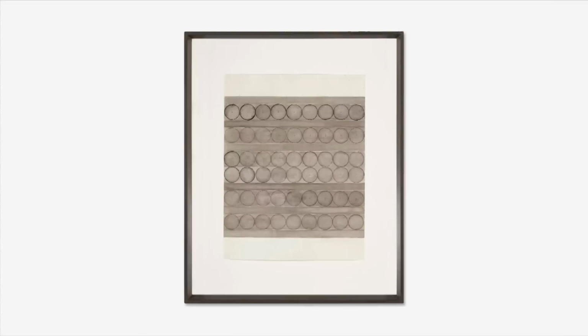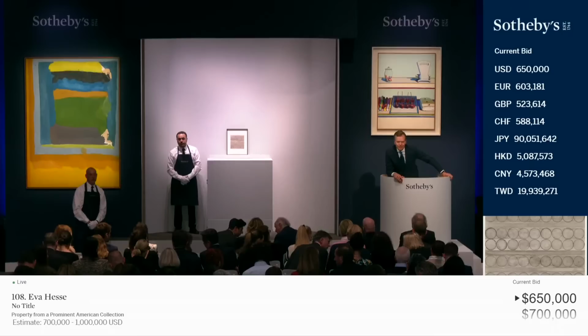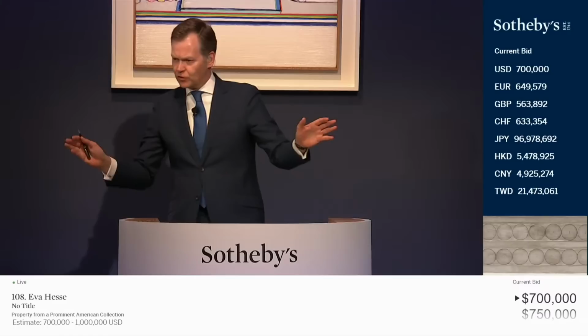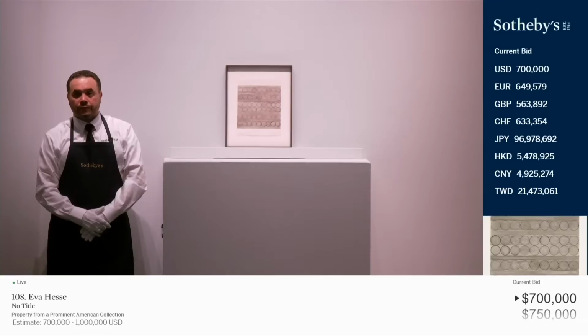Property from a prominent American collection, the Eva Hesse. And I can start the bidding here at $500,000, $550,000, $600,000 now, at $600,000, $650,000. At $650,000, $650,000, $700,000 is starting us here. It's $700,000. We have Lisa Dennison up front, it's $700,000. It's your bid, Lisa, again. It's $700,000. Here on my left is $700,000. At 700,000. Lisa Dennison's bid.